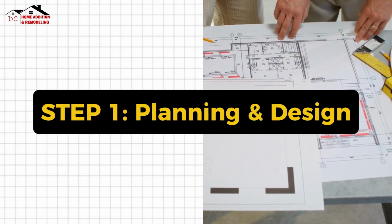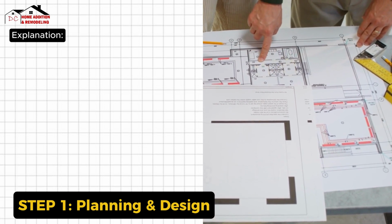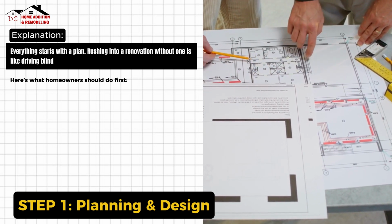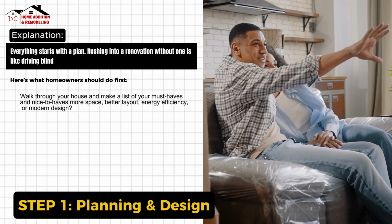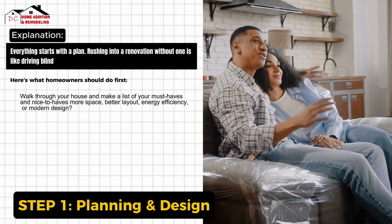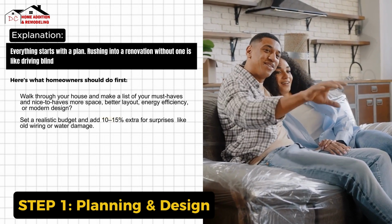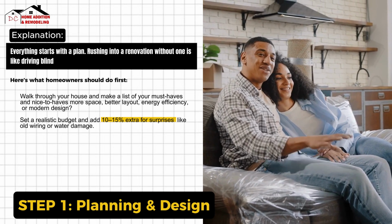Step 1. Planning and design. This is the foundation of your project. Everything starts with a plan. Rushing into a renovation without one is like driving blind. Here's what homeowners should do first. Walk through your house and make a list of your must-haves and nice-to-haves. More space, better layout, energy efficiency, or modern design. Set a realistic budget and add 10 to 15% extra for surprises, like old wiring or water damage.